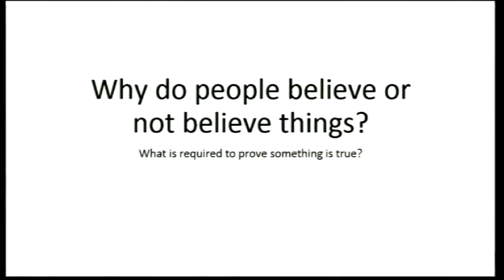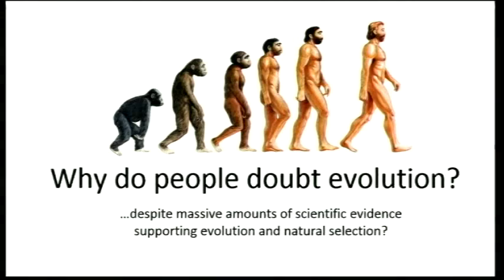Well, that's a very tough question, possibly very philosophical depending on how you want to look at it. But it's basically what we're going to try and talk about for the rest of the presentation, which is the concept of proof in mathematical writing. So what makes people believe things at all or not believe things, and what's required to prove that something is true? So let's start by looking at a very small and simple example.